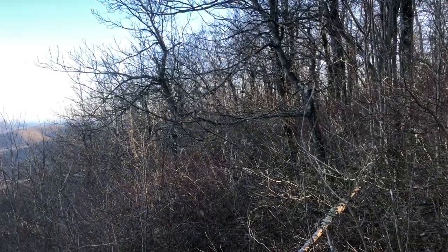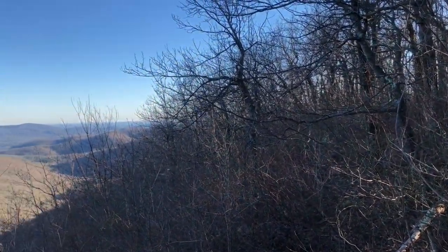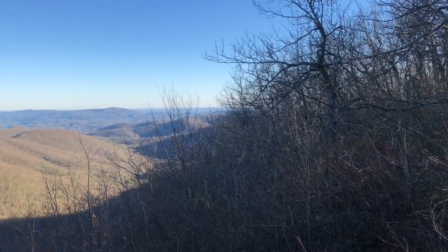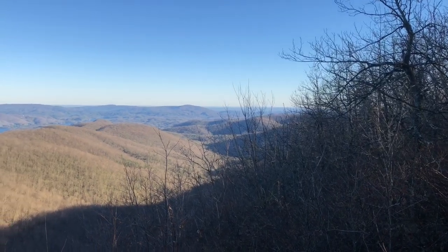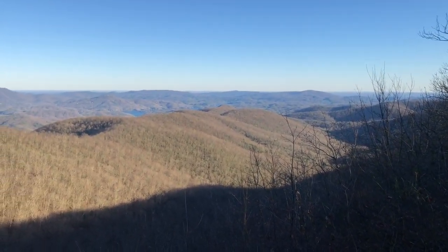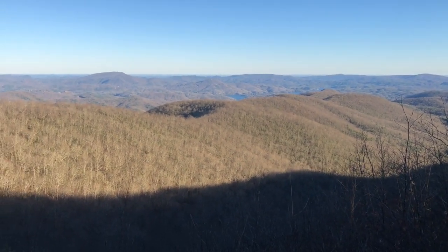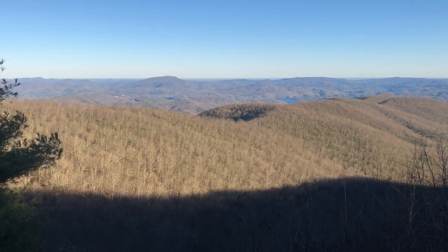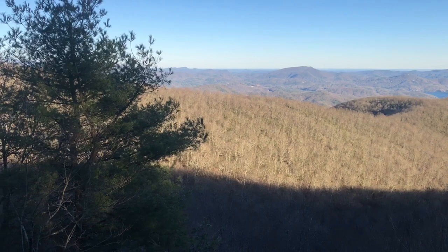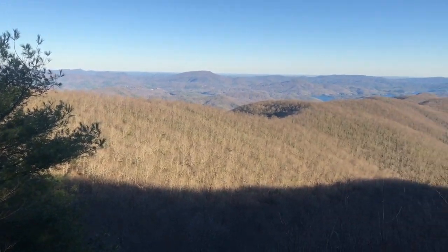Well, it's just about the end of the day. Long 17-mile hike today. Getting ready to climb down into Dick's Creek Gap for the night. This is our last and one of our few vistas today. We've had an awful lot of trees and not many open scenes like this, but we caught this with the sun in a perfect place.